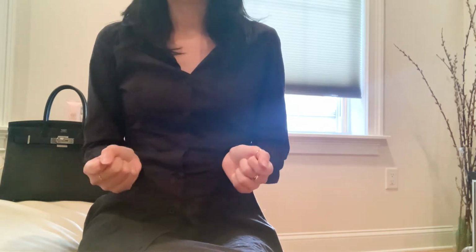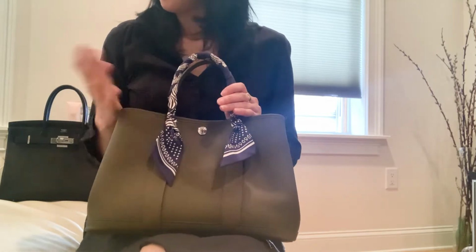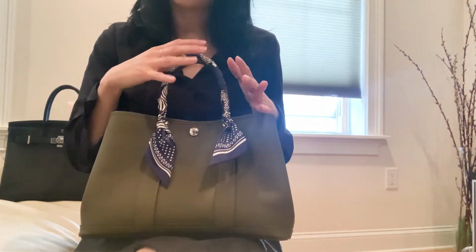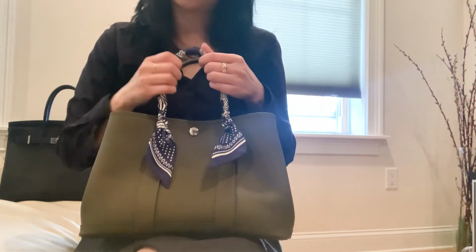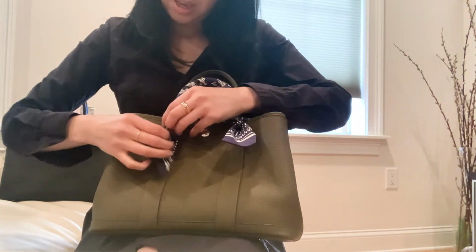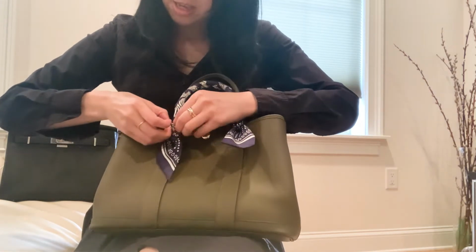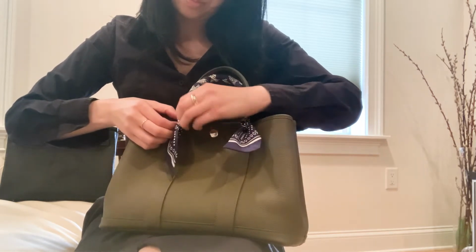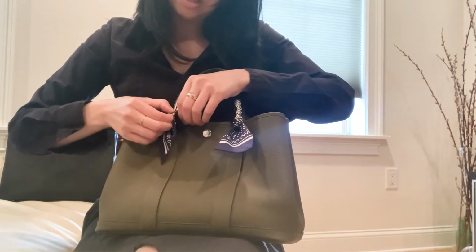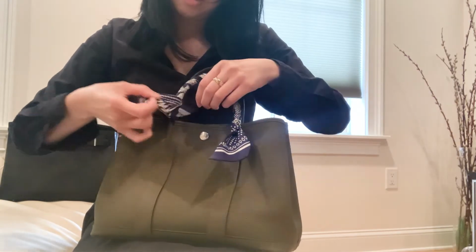So going back to my garden party and how this twilly was tied on, I think it would be fun if we did this together, right? I can go ahead and untie this and then go through how I put this on. So I'm going to go ahead and remove this. The reason why I only have it on one handle is because at the time I got two twillies to put them on each of these handles, but after I put this on, I felt like, you know what, it's enough. It almost felt like a little bit of an overkill if I added the other one on.